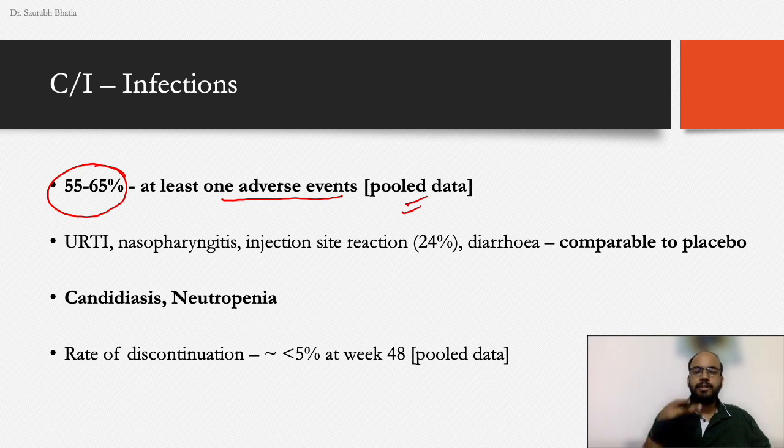Pooled data is because I've read 2-3 articles about each of the biologicals. I've read around 3 textbooks, and I've tried to pool them and give just a general range so that you need not remember each and every range. But each and every range for each and every biological is roundabout the same. So you can combine all the data as pooled data and say that 55 to 65% will have at least one adverse event.